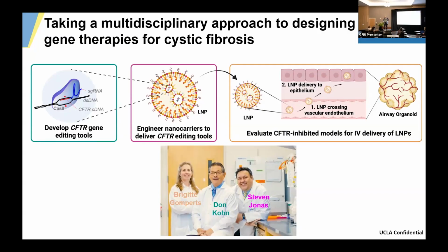The same is true for gene editing materials, right? You want to be able to package them in such a way where they get to the right types of cells to maximize their benefit. And so that's what our group thinks about as we move forward, and we'll step you through some of our thought processes as we continue the talk.